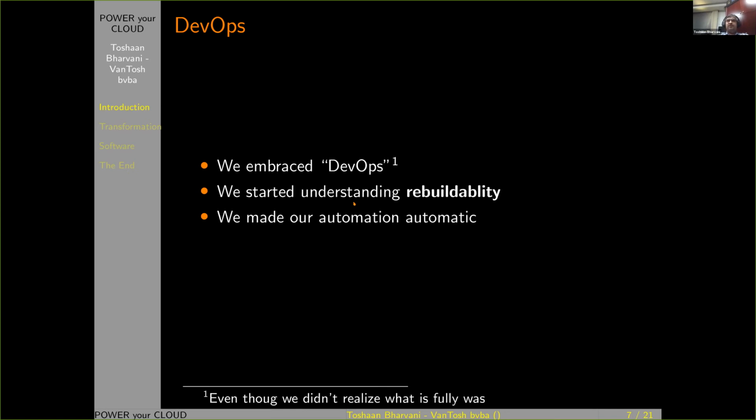We started to understand the word rebuildability, and with that I mean that if you look at the old data center, your machines were pets. You actually installed them, you nurtured them, and you took care of them in such a way, because the actual building up of the whole stack was a whole endeavor, and you did not want to do that again because you did not have the tooling around that.